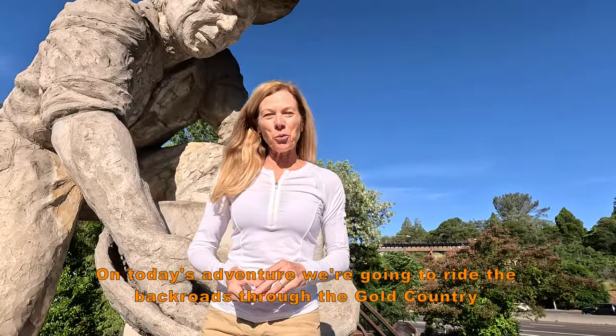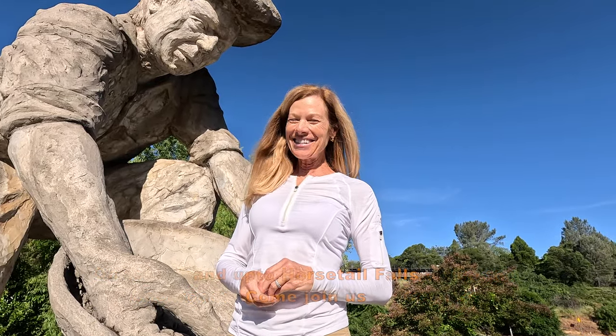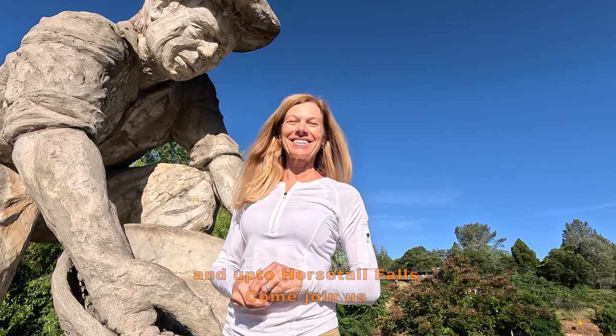On today's adventure, we're going to ride the back roads through the gold country and up to Horsetail Falls. Come join us.